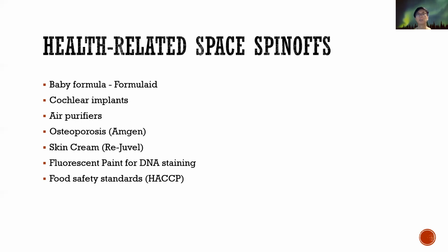Formulate was initially designed as a recycling agent for long-term space travel, but it's also very beneficial for infants and general dietary supplements. The ethylene scrubbers that were originally made to help plants grow without filters in space stations are also now used to remove particles and pathogens from the air, so air purifiers.